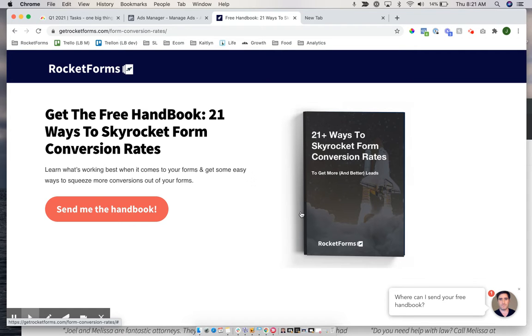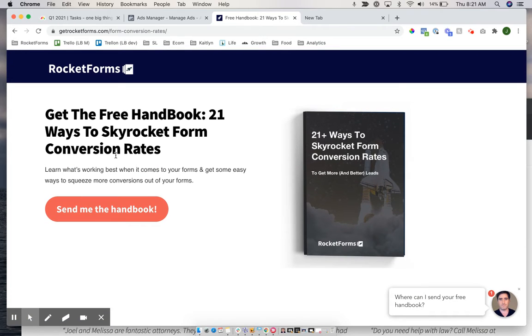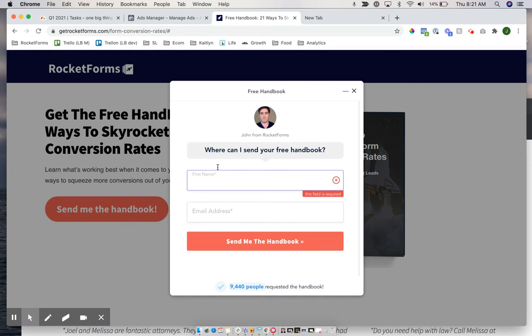So here's my landing page that I set up, and it's really simple. It's just a headline, some information, a picture of what the person's getting. You should always show them what they're getting, and then a rocket form. So the rocket form pops up, and for this particular form, I just have one step. I may go back and add in multiple steps to add in some qualification questions.